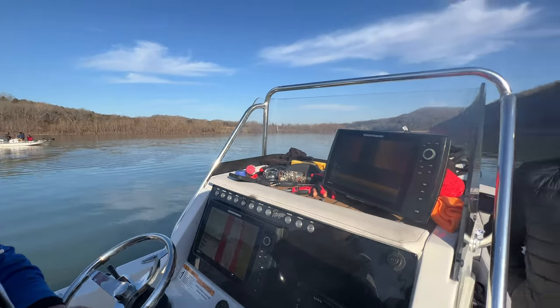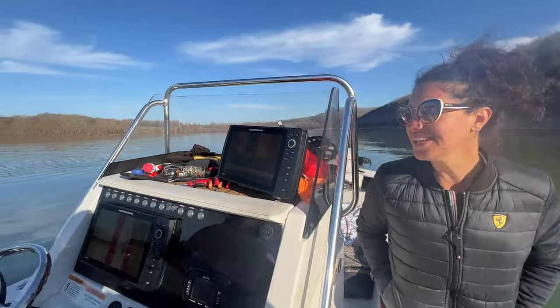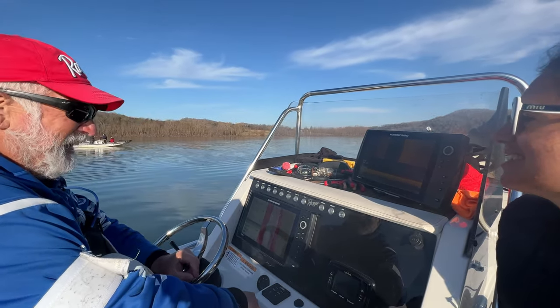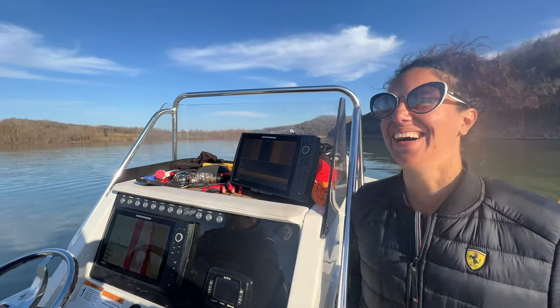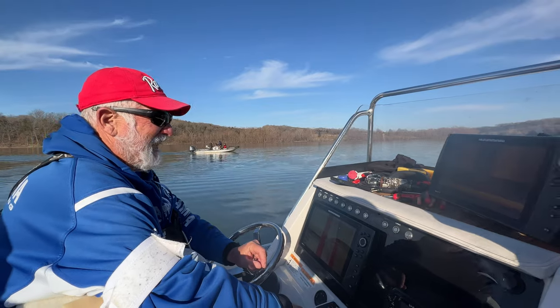Alicia is looking for a big one. She wants the big one out here. Yeah, 140 pounds. I told your dad that is the goal for today. Seth wants a 142 pounder. I'm gonna beat him then. 150.